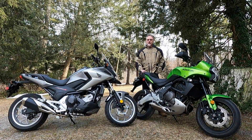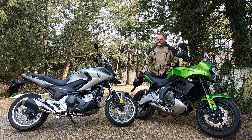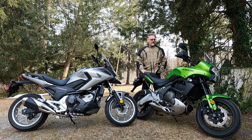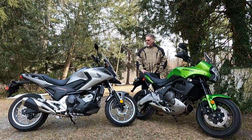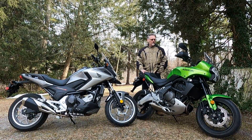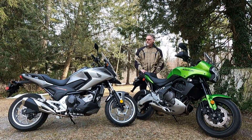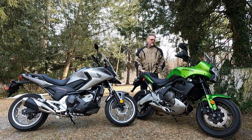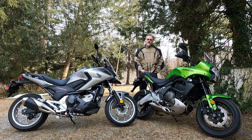So what are they like to ride? On paper, these bikes are somewhat similar. The Honda has a little bit bigger engine. They're both in the same size category. They're similar weight-wise, they're similar seating position-wise. What are they like out on the road? You would think, looking at the spec sheet, that they would be somewhat similar. We'll check them out, see what they're like to ride, see what their character is, and then we'll come back and wrap this up. Let's ride.